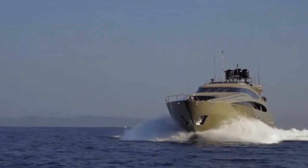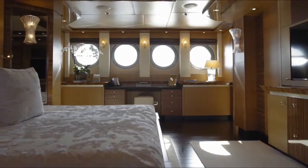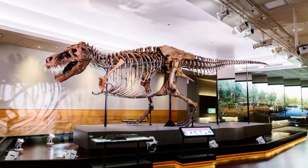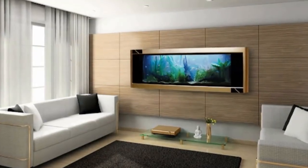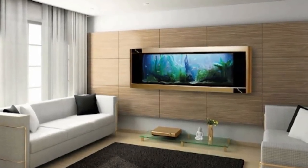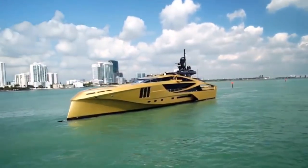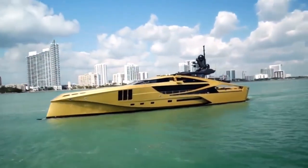What else does this ship have? The Master Suite features a meteorite rock wall, a statue made of Tyrannosaurus Rex bones, and a 68-kilogram 24-karat gold Aqua Vista panoramic wall aquarium. Being in the right hands, the History Supreme yacht is undeniably great.